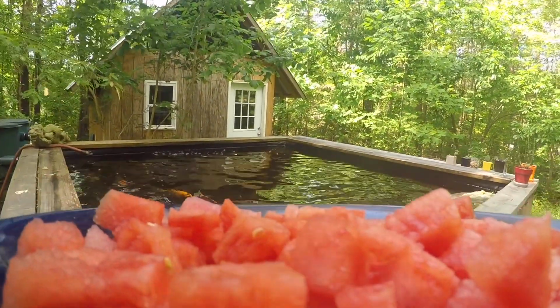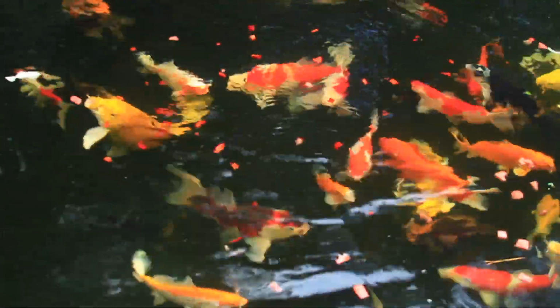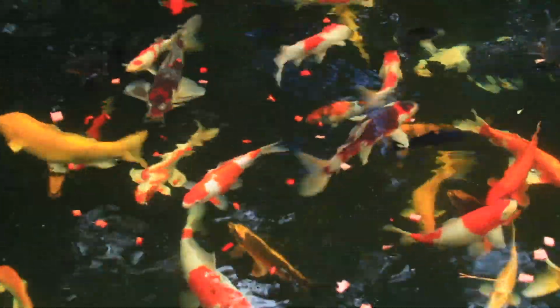Watermelon is a simple treat koi love. You can dice it up in small pieces, or slice a whole watermelon and let it float in the water for your koi to play with all day.